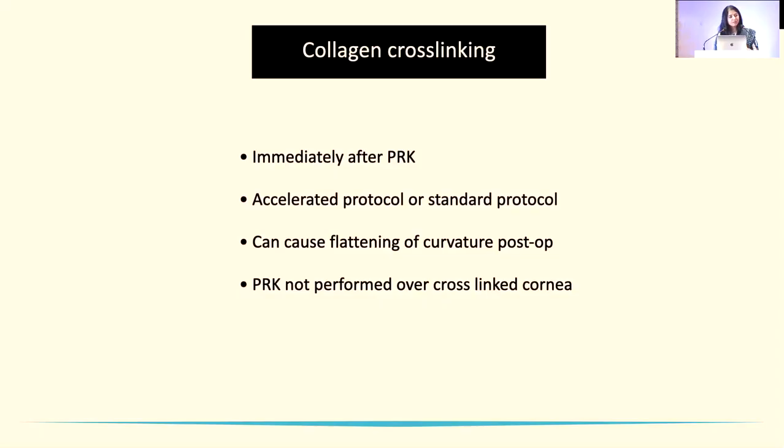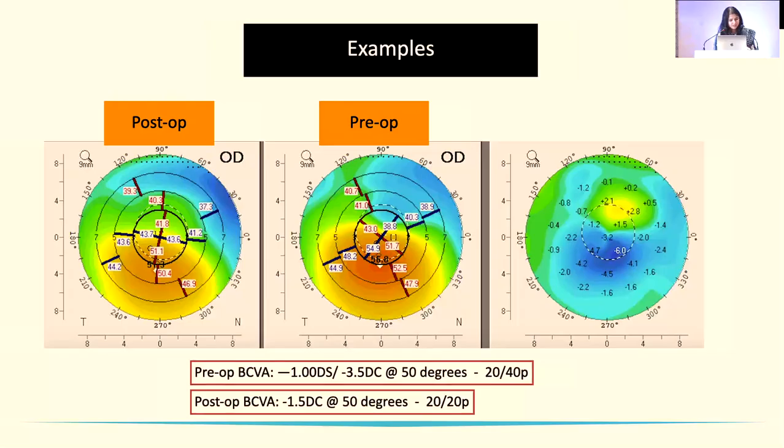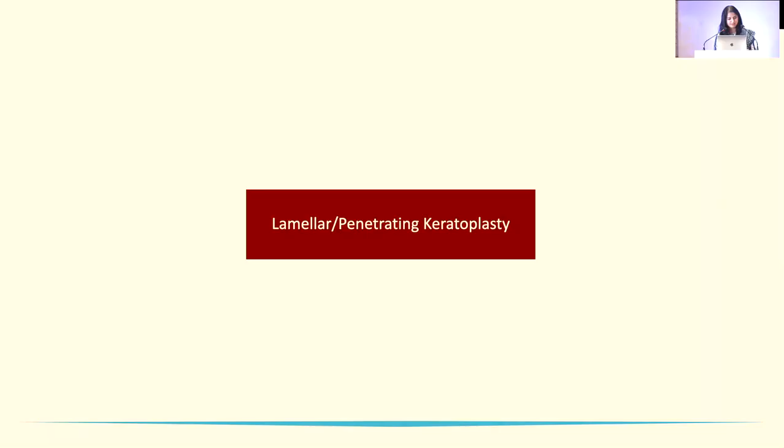PRK should not be performed in an already cross-linked eye, because these are already weakened corneas. You don't want to ablate a cornea which is already stiffened up, or remove any tissue further. To give an example, the middle one is the pre-op photo, and the post-op picture is the first one, topography. You see that in the area of the cone, we are causing a flattening to eventually improve visual acuity. The cylinder is slightly reduced in this case.